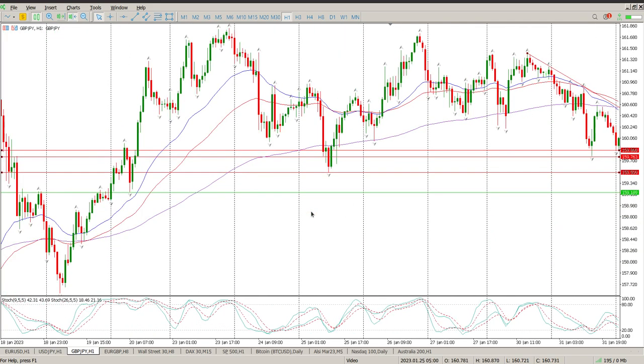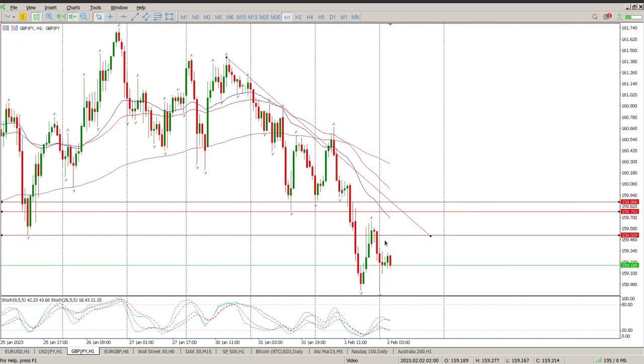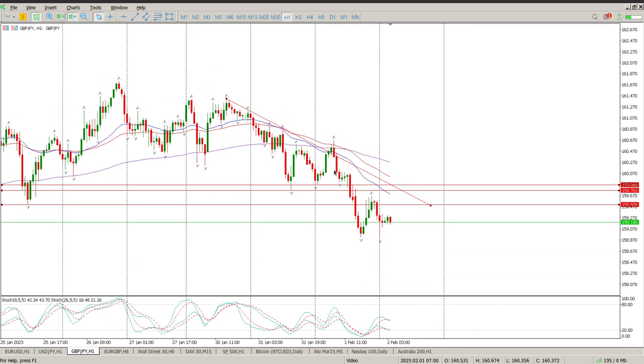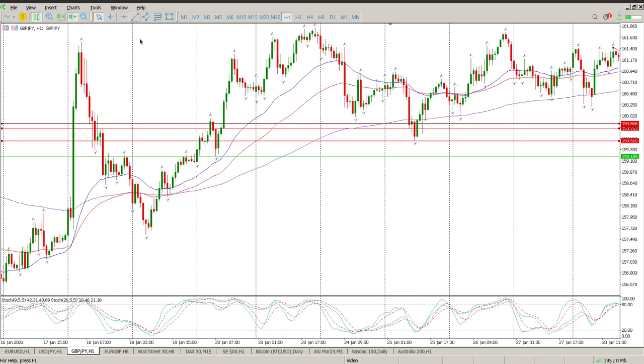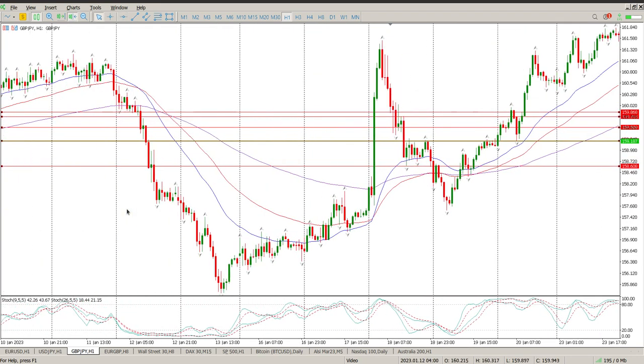I don't see anything else here. Anyway, what we're looking for is a rejection of anything from 159.894 to 159.763, and possibly even 159.509. If we get a rejection, then you're looking for a continuation down, and you can see we're at some support here. There is support, and there is more support further down. Just put that third one in as well there.